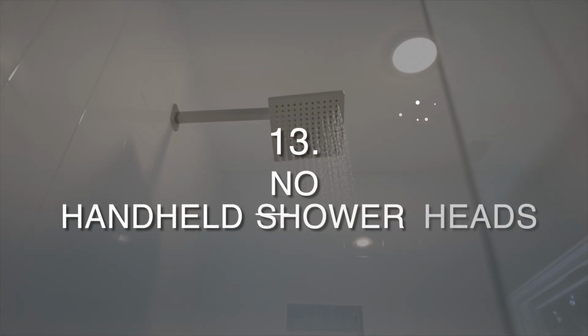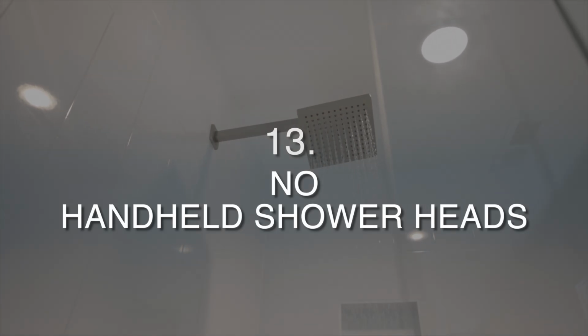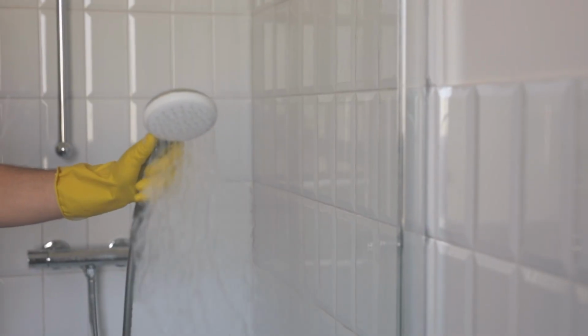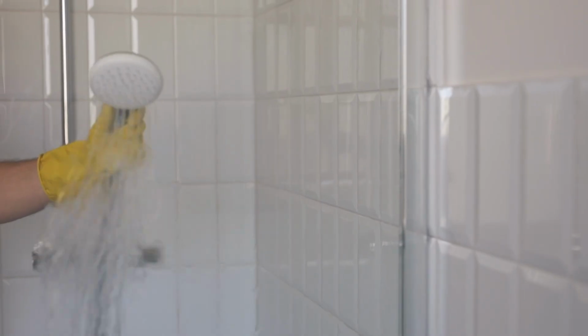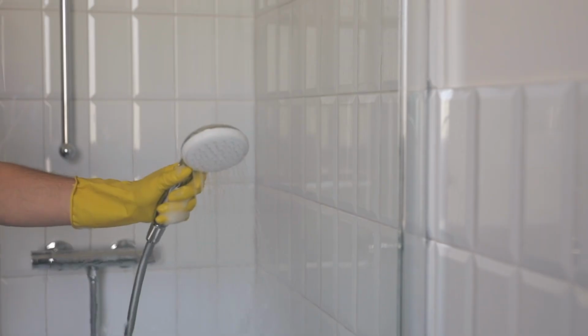Showers that don't have handheld shower heads. I don't know if this is more of a European thing, but every single bathroom that I went to at family or friends' houses in Europe, their bathtubs and showers always had a handheld shower head that you could not only use to rinse your body off while you're showering, but also made it easier to clean the shower or the tub because you could take it off the hook and literally just wash down the walls. But now that we're living here, none of our showers have these removable handheld shower heads.